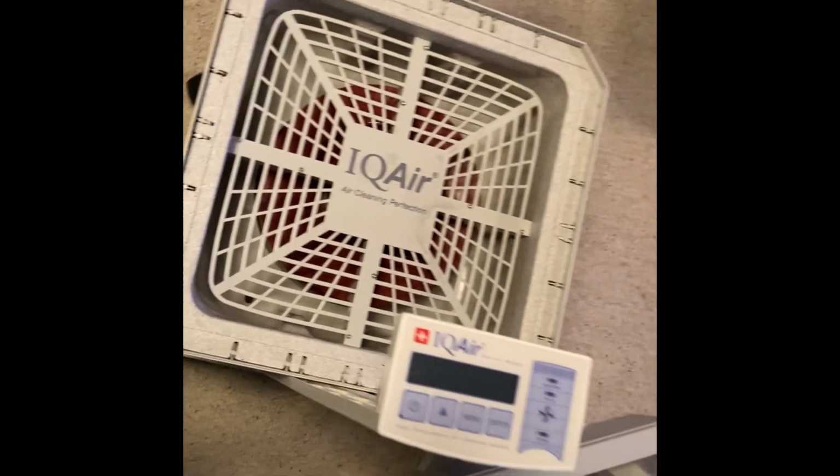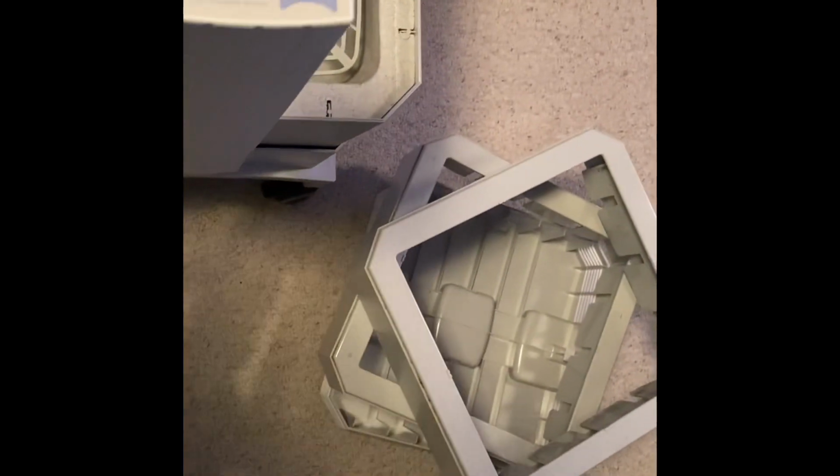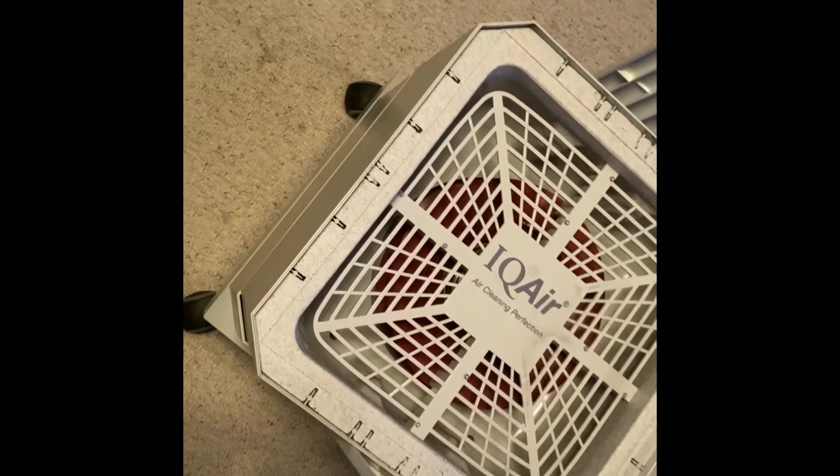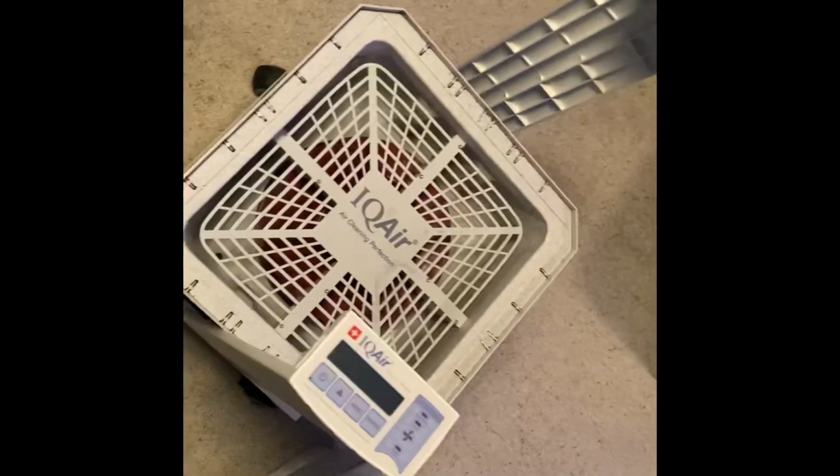So it looks like I'm going to have to order one more filter, and it looks like it will be the pricey one at the top, the HEPA air filter. But at least I know where to go and where to actually get a good price on that. So at least I can put the bottom two filters in for the time being, and then get that other filter probably within the next few days.